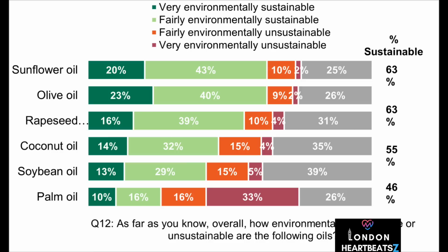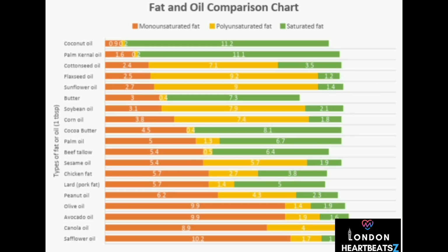Exactly. Plus, each of these oils has its own unique flavor profile and best uses. Olive oil, for example, is a Mediterranean diet staple. Oh yeah, olive oil, love it. Drizzle it on everything. It's loaded with heart-healthy monounsaturated fats. Did you know there are different types of olive oil? Actually didn't know that, no. Extra virgin olive oil, with its bold flavor, is amazing for drizzling over salads and pasta. That's what I usually use, yeah. But refined olive oil with a higher smoke point is better for sautéing and baking. Okay. I'm learning so much already.